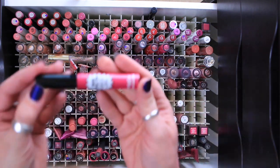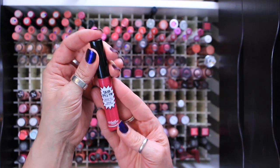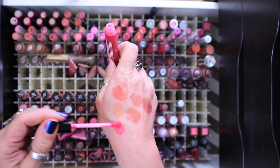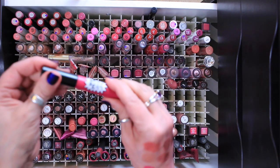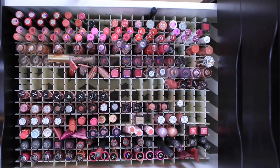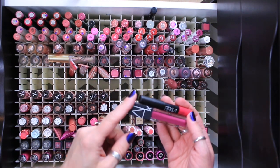I am going to get rid of this guy. This is the Balm Read My Lips lip gloss. It's just this bright pink, and I just, nope. I have enough bright pink lip glosses, and I don't need it. So that one's going.